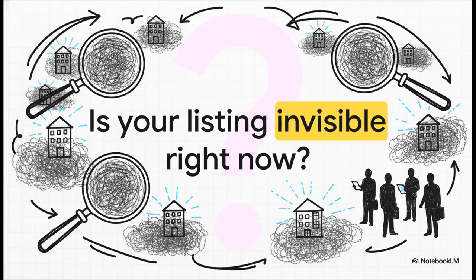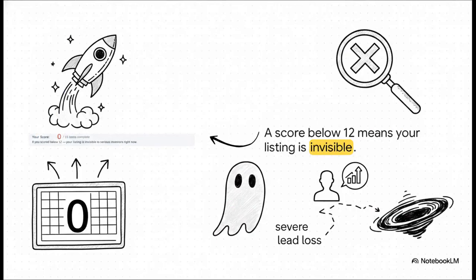Honestly, it's a huge wake-up call. It points out that so many professionals just toss a property out there and, well, they wait. They're totally unaware that the real buyers, the ones with the big budgets, literally can't even see it. So the source treats this whole thing like a highly gamified audit. Imagine you're starting at 0 out of 16 possible items, and here's the bold claim they make. If you finish this audit and your score is below a 12, your listing is essentially a ghost. No way around it. That means severe lead loss until you plug those gaps.